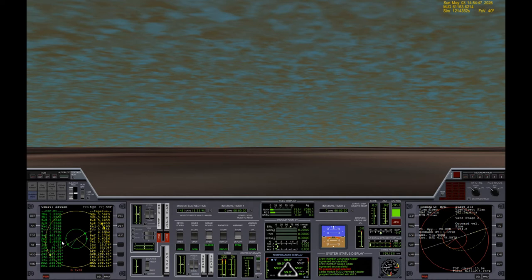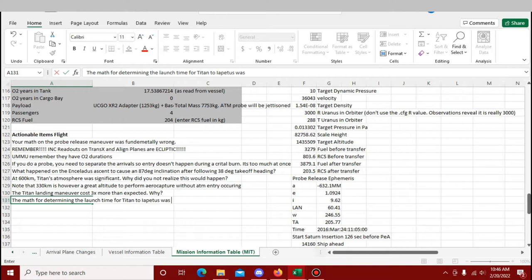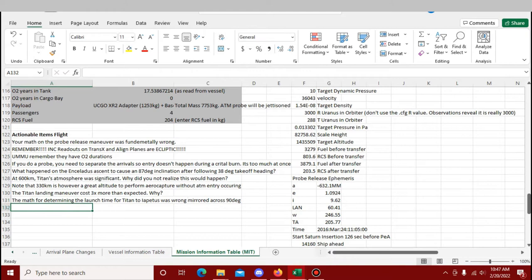Alright, let's see. I'm going to add in actionable items for flight. Okay. The math for determining the launch time for Titan to Iapetus was wrong. And I'll say it was wrong, mirrored across 90 degrees. Because we're 7 degrees less than 90. I expected to be 7 degrees more than 90. So I'll mark that down.